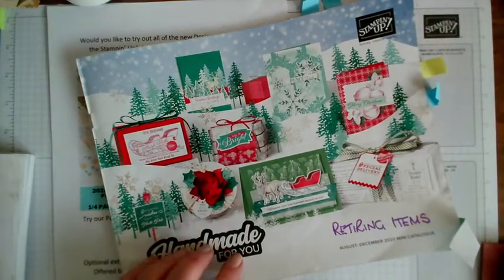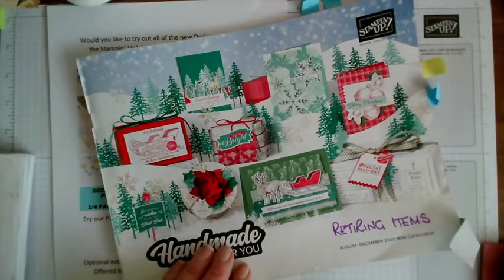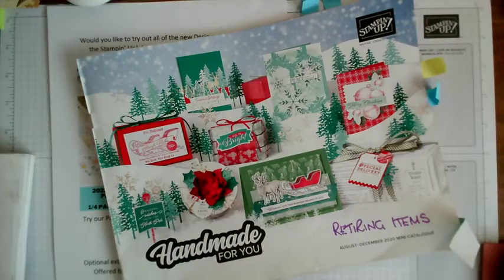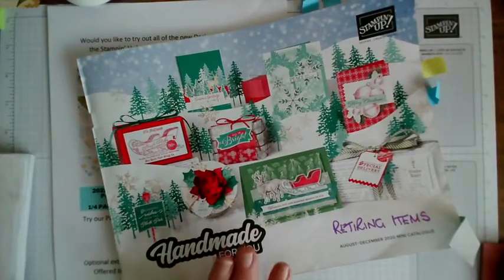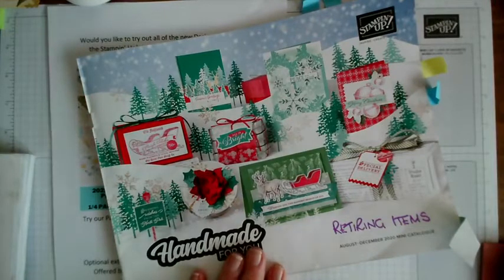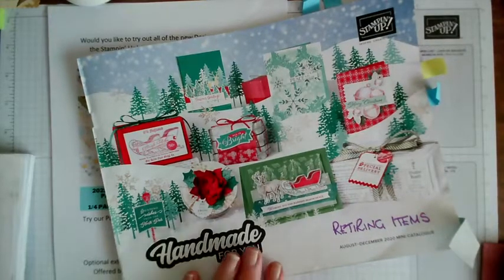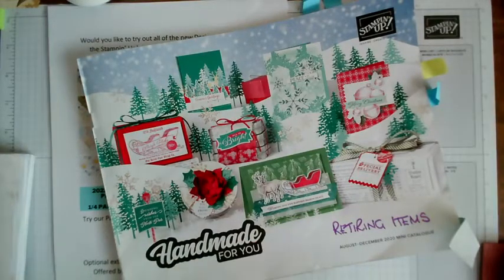The best way to see what is available is to hop to jeminicraft.co.uk and click on the Shop Now button, and then you can click across the top on Sales and Specials from the Stampin' Up website, and one of the options in there is the year-end closeout or retiring items. If you click on that, that will show you everything that is left, that's in stock, that's retiring, some of which will be discounted as well. So that's your last opportunity to do that today.